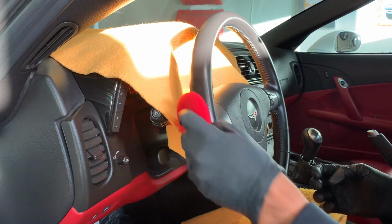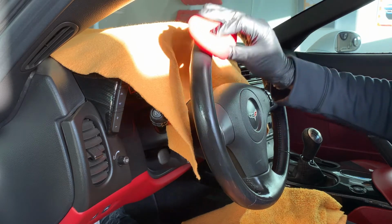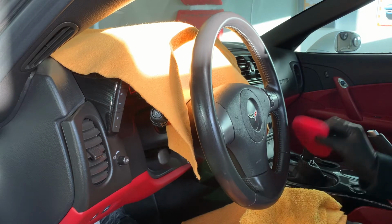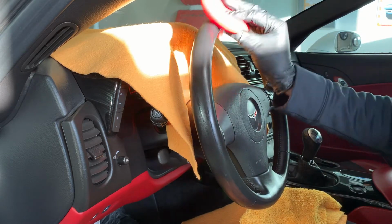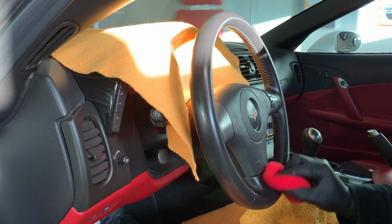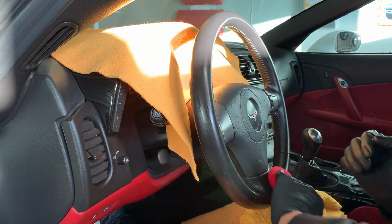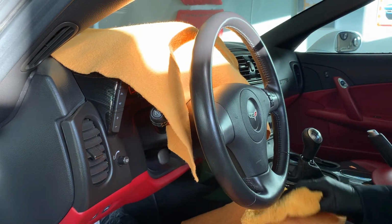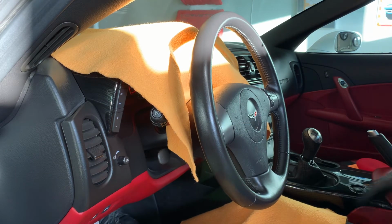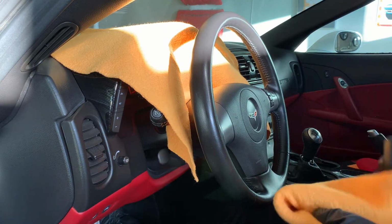After you've coated the surface front and back, then just flip the applicator pad over to the dry side and wipe away any excess. Now you'll want to give this time to dry and bond, so at least 2 hours before regular use. I would also recommend that you repeat this process every 3 months for best results and durability.